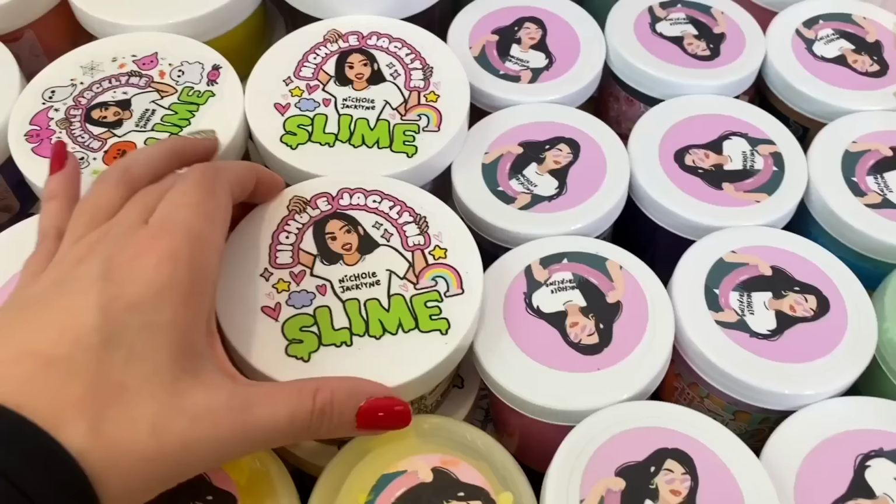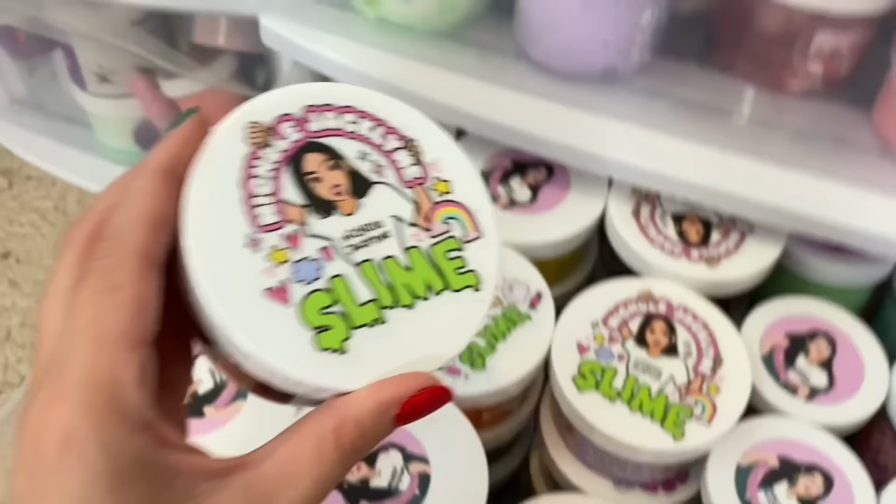So, ooh, we're gonna start with a fun one. This is a custom slime she actually created for me. It's called Kayla's Target Shopping Cart. And you can find this slime on her site right now. It's shopnicolejacqueline.com.